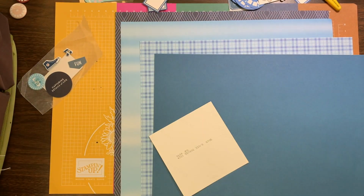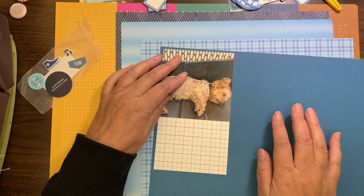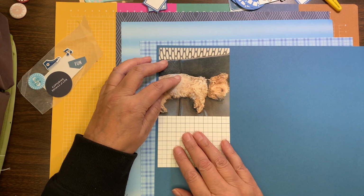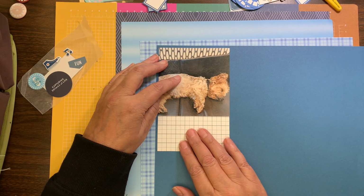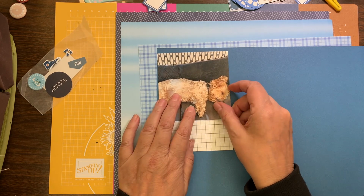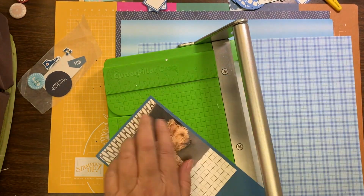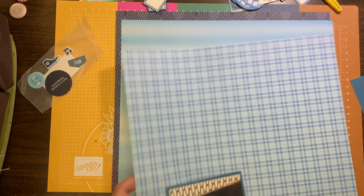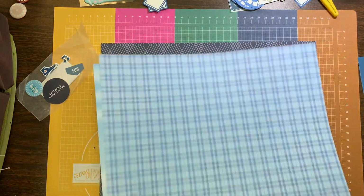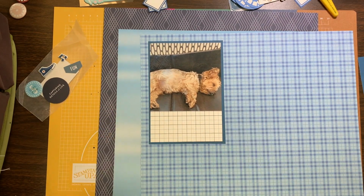This is a layout that I completed at a crop that I went to at the end of October. I got 22 layouts done in 2 days because I wasn't able to get there on Friday. I was only able to get there Saturday morning. I got there around 8 o'clock in the morning and started scrapping around 9:30 in the morning and left by 2 o'clock on Sunday. So I got 22 layouts done in just a little bit over 24 hours. I was pretty impressed with the amount that I got done. And I'm still going through those layouts and putting them on YouTube as some layouts that I completed.